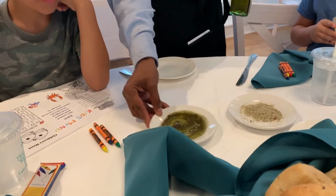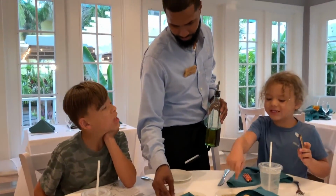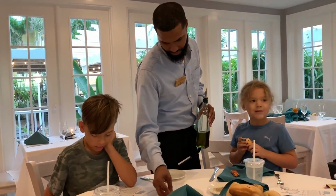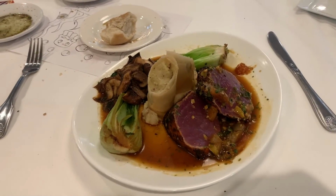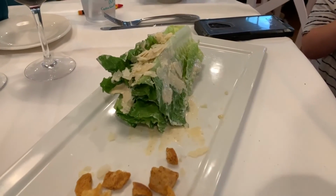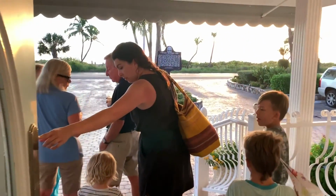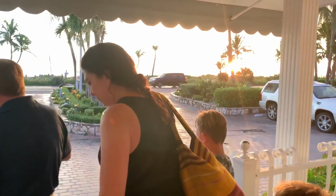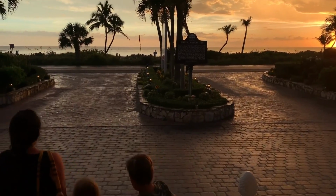Like a lot of this because there's a lot of seasoning. Spices, buddy. You want me to get him a side of it? You want to eat macaroni? So, time to go.